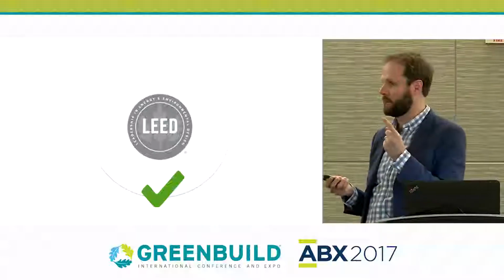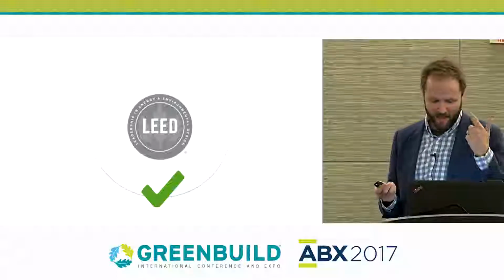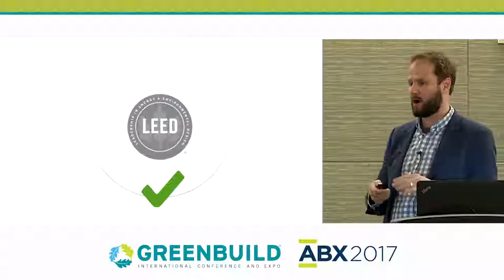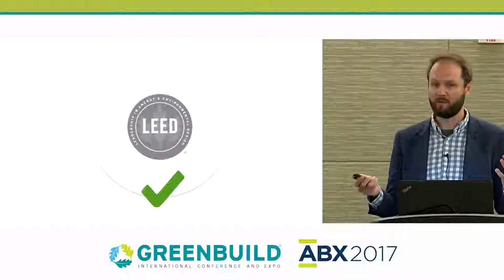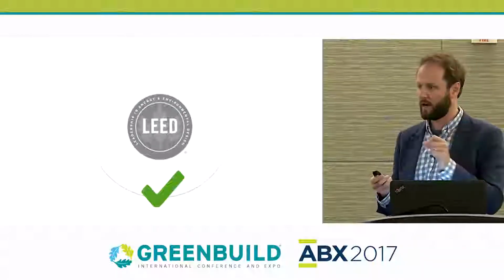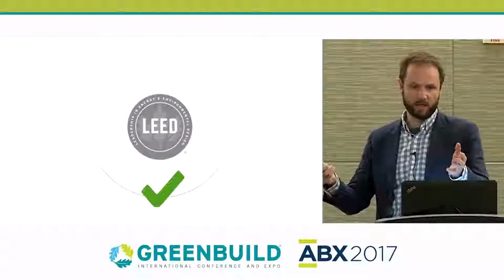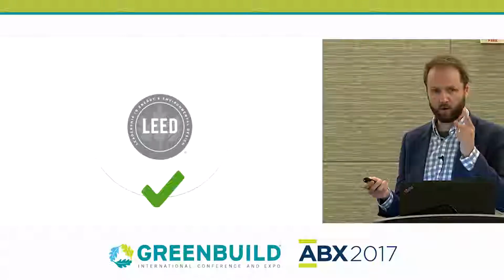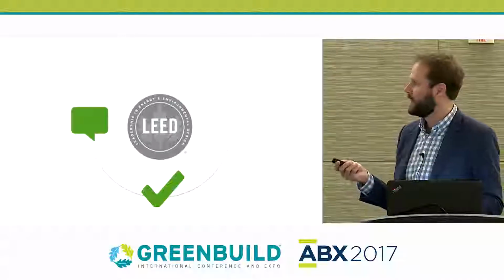The second thing would be make sure the square footage, the FTE, the operating hours, the LEED project boundary are consistent across all credits. I can't tell you how many review comments are just very simple to get those back to the project team to get those numbers in sync. And a quick check nullifies a lot of review comments. Narratives.